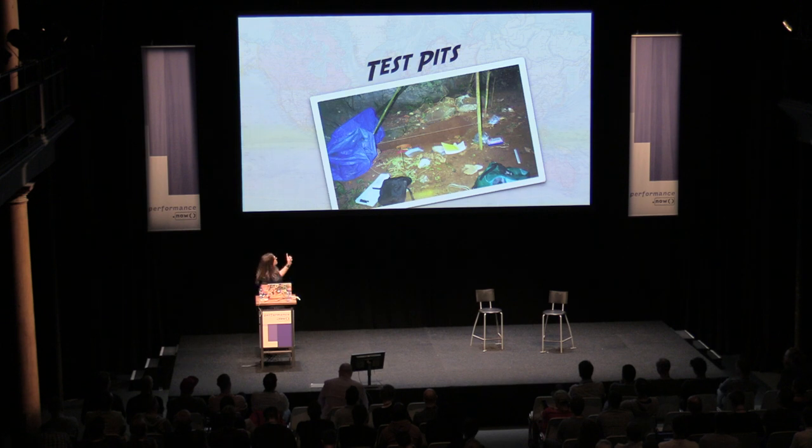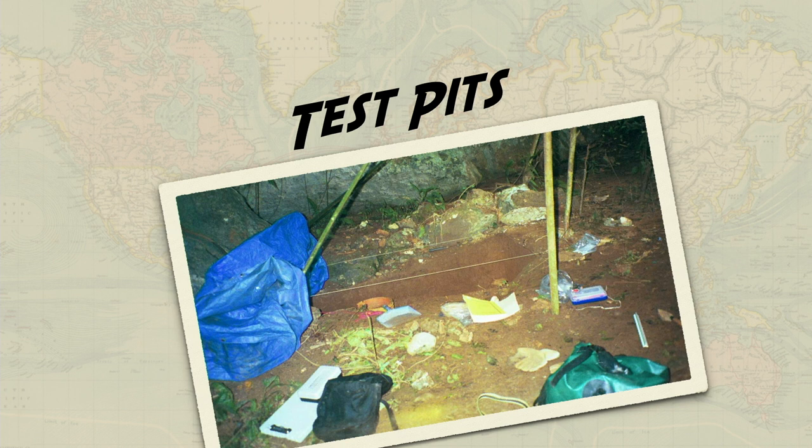And this is actually a picture of a test pit that I excavated. I found a 6-7 centimeter long obsidian blade that had been used in bloodletting rituals in the cave. I found it by putting my hand on it, and it stuck in my hand.